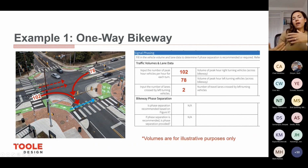The reason we care about how many lanes they're crossing is because the whole concept is that they're going to have to judge a gap in traffic. So not only do they have the 2 vehicular lanes, they also have the bikeway to look at to make sure that there's a gap for them to cross.